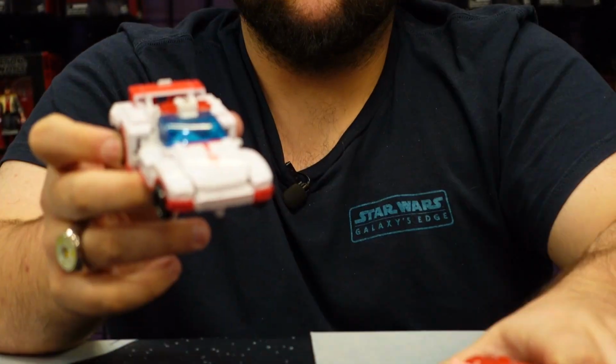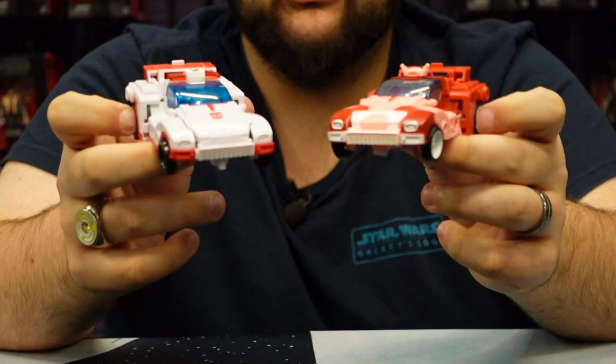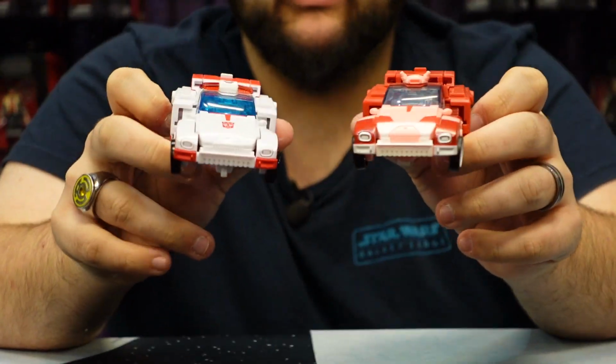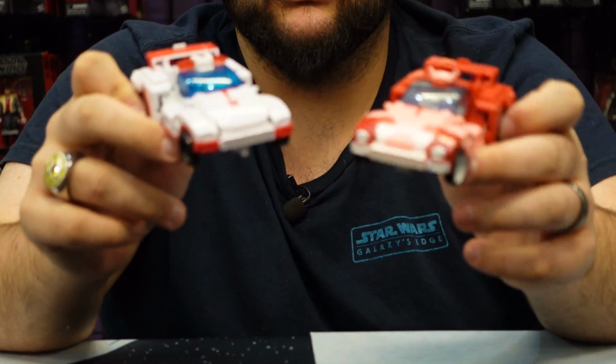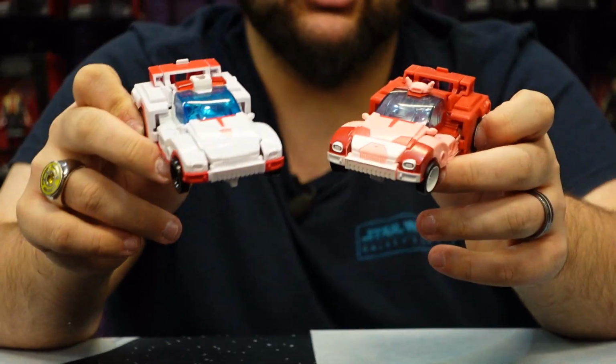There you go. And for comparison, here she is next to Elita 1 in her car mode. You can see them side by side. Again, I think I prefer Minerva here over Elita 1, but I still like both figures very much.